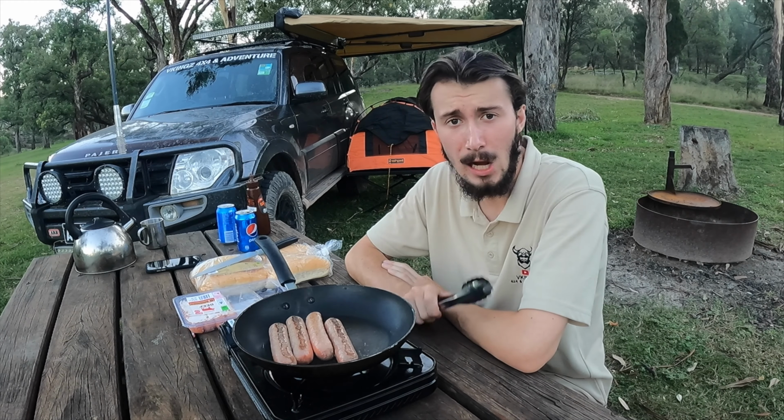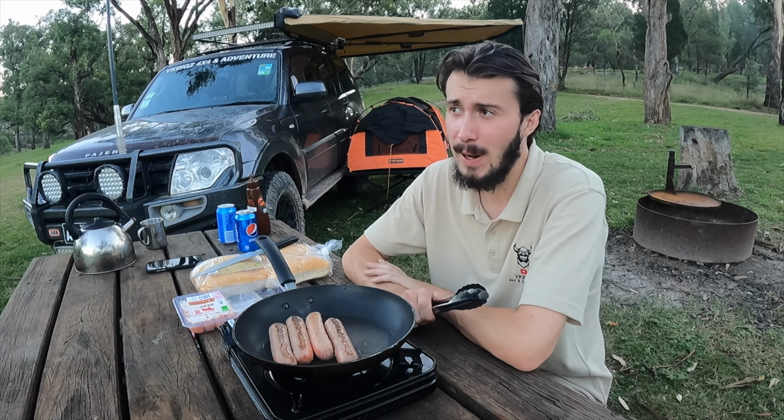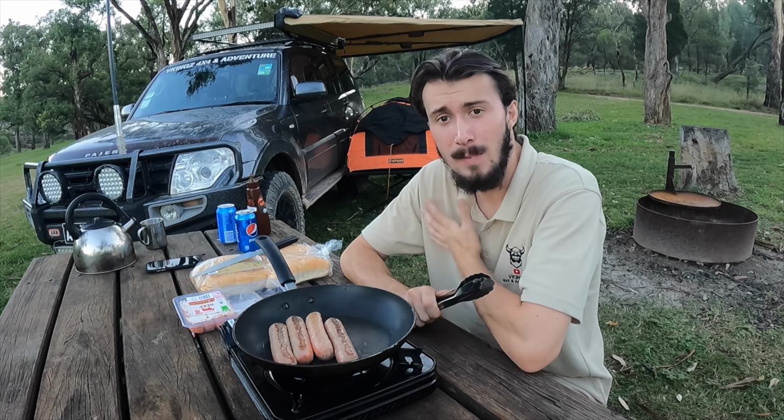Personal preference, I like to get a little bit of both in most of the trips that I do. I really, really enjoy getting out there to some peaceful places. I also really enjoy lifting wheels in the Pajero, and when they're both combined together, for me, that makes the perfect trip.